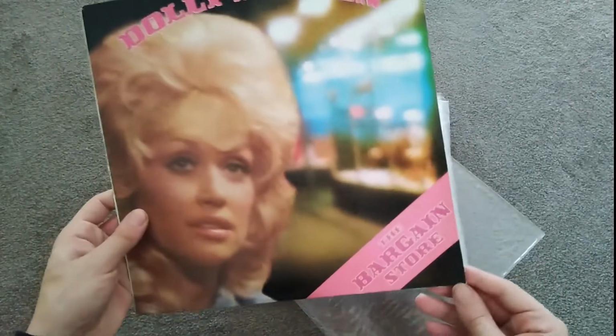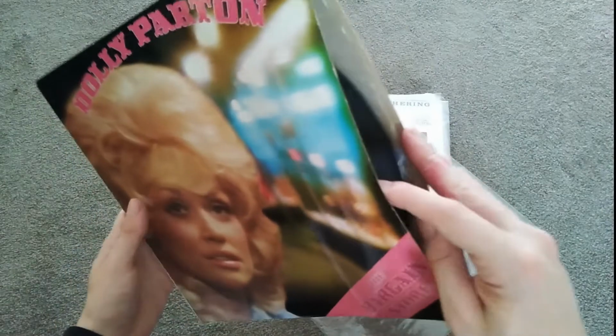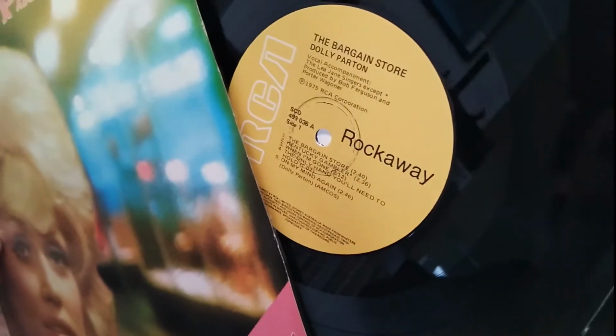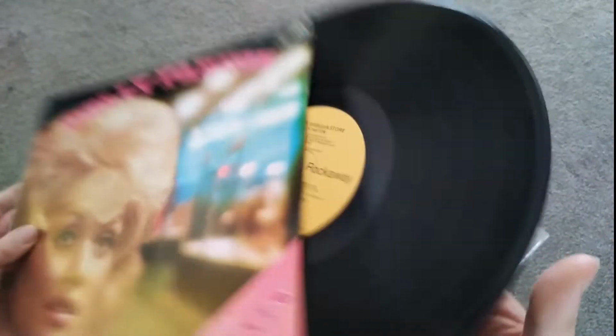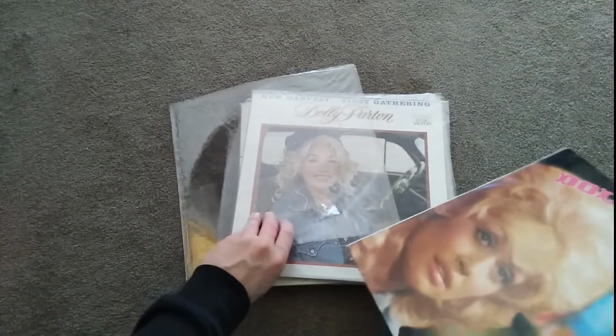I'm not sure about this album. I'm not sure what I feel about it. It's got a few good songs, but the few good songs are on another compilation, so I don't know. I might get rid of it, might not. So it has the Rockway on here. But it's in really good shape. I'm not sure. I'll have to maybe give it another listen or two. So I have a couple other albums I'll show you. I need to give them another listen or two.